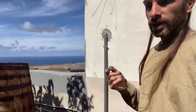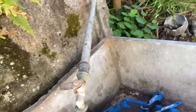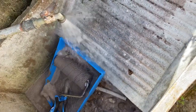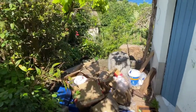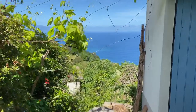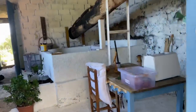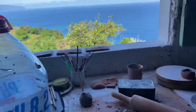Done my second coat in that room now, and I'm just gonna use this to wash our tools. Now that my second coat is done in the bathroom and I have cleaned up my paintbrushes, I'm gonna go into the art studio and just check on some of the pieces that I've been working on, letting dry, that sort of thing. So at the moment, I'm working on some ceramic pieces.